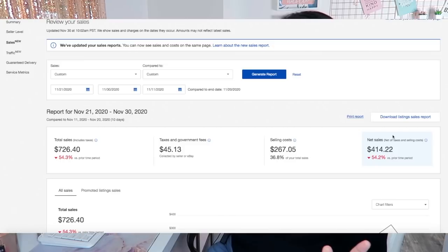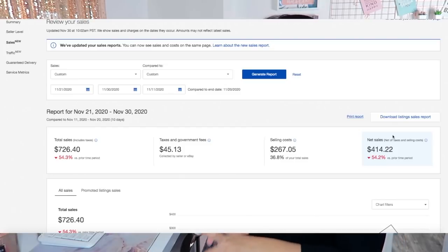There's a lot of reasons why sales took a huge dive this last week. This isn't even a full week. This is actually 10 days. This is November 21st through November 30th. My total sales during this time frame were only $726.40. That's barely $70 a day on average in sales.